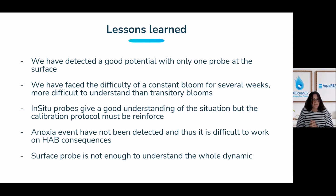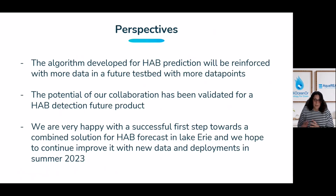especially on some parameters. Anoxia events have not been detected, so that is a surprise for us. It's difficult to work on the HAB consequence because we know that the HAB consequence is clearly anoxia, one of them. So it was a surprise, and we need to understand more about that. So probably the surface probe is not enough to understand the whole dynamic, and we will take this into consideration in the next steps of the work together.